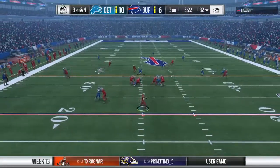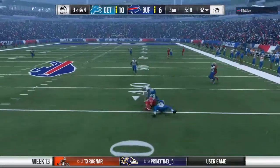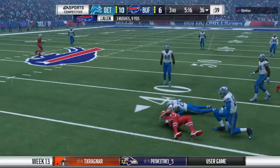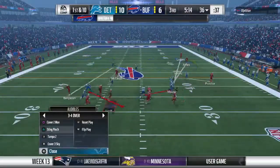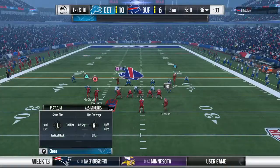Out of the gun now on third down. Escaping the pressure right, and he's able to get the first before he's taken down at the 36. 4 yards there as they let him out of the pocket, and he got enough for the first.